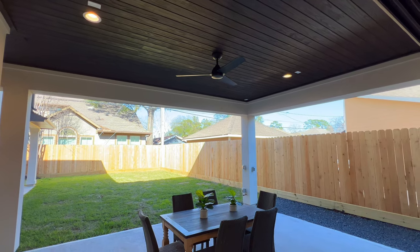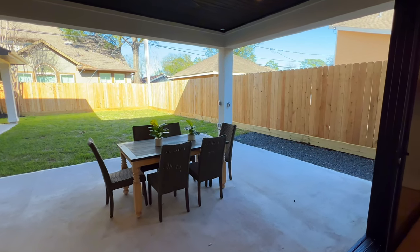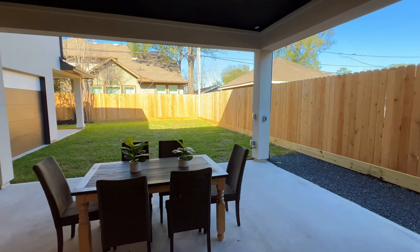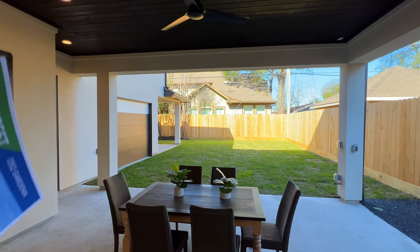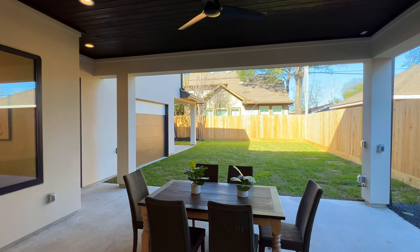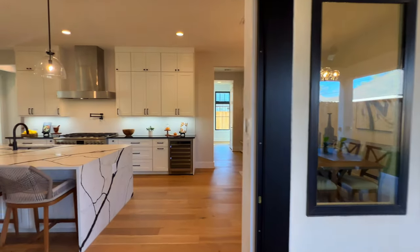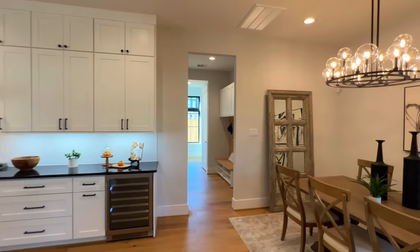Just even going into the covered backyard, I mean, goodness gracious, look how much space you have. This is an extended covered patio right here. Look, you have all that yard space. And keep in mind, folks, this is Oak Forest. So a lot of times you may compromise some of that yard space, but definitely not in this property right here. And so what we'll do is we'll continue along.